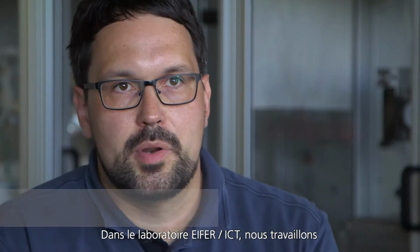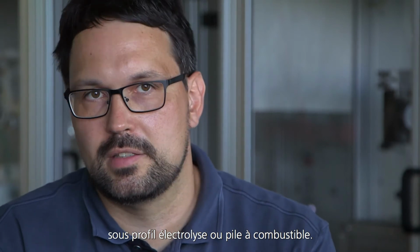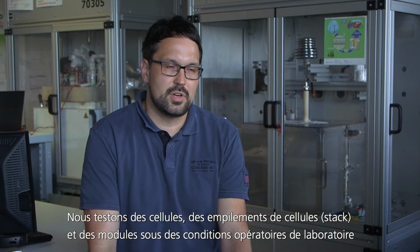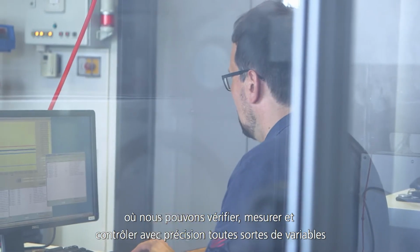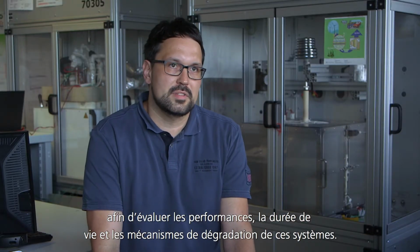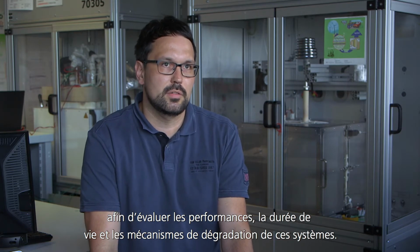So at ICT Laboratory we work mainly on high temperature applications above 800 degrees C in electrolysis and fuel cell. It's a so-called solid oxide fuel cell or electrolyzer. We test cells, stacks and modules in an environment like in a laboratory where we can precisely control and measure all kinds of variables to evaluate later on the performance, lifetime and also degradation phenomena of those systems.